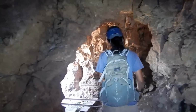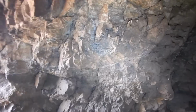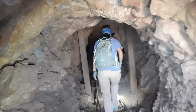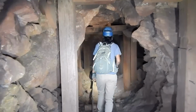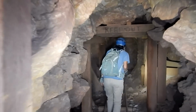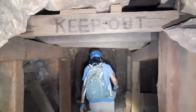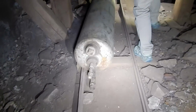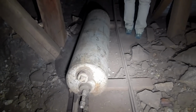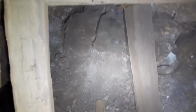Okay, let's go a little further into the mine. Keep out. Wonder what year that was put on there. Looks like an air tank to accumulate pressure enough to drive the drills. It smells like creosote, doesn't it? Yeah.